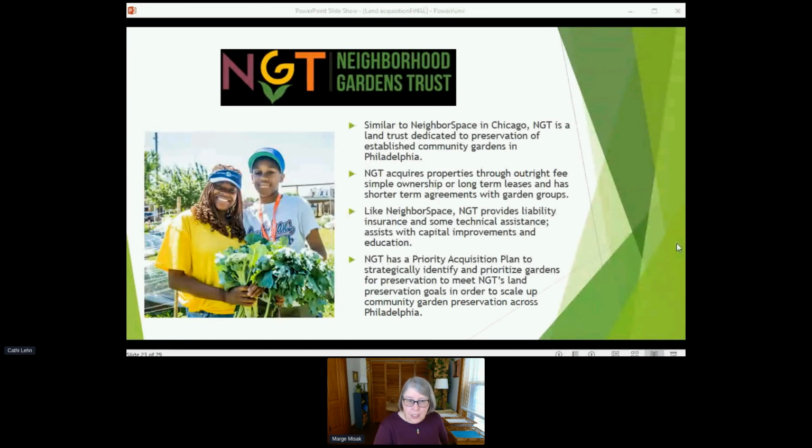So in Philadelphia, this is a Philadelphia example. So the Neighborhood Gardens Trust. Philadelphia has, they acquire properties very similarly to Chicago. They might own them, or they might have long-term leases. They might have short-term agreements with garden groups, all kinds of ways that you can structure this legally. They actually provide a lot more help, I guess, to garden groups than Chicago probably, because Chicago has other intermediaries. The way we have OSU Extension to help organize garden groups, Chicago has that kind of organization. Neighborhood Gardens Trust is probably that group for a lot of gardens in Philadelphia.